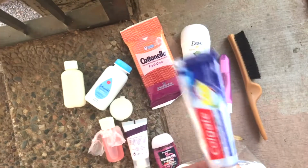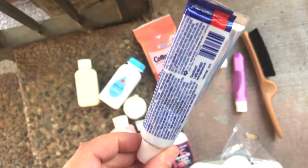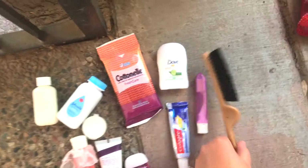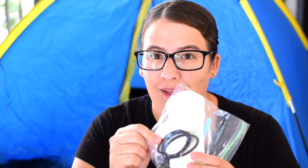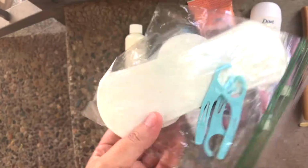See, just goes like that. I'll show you close-ups of all this stuff too. A little tiny brush for my hair, keep it away from my face. And then I have these little cotton pads and hair ties, extra hair ties, and then these are flossers, and then just some panty liners just in case, you know, you never know.